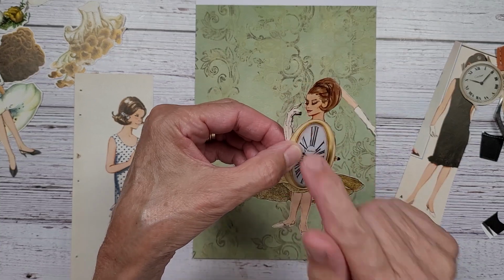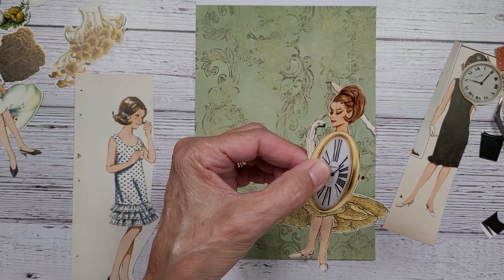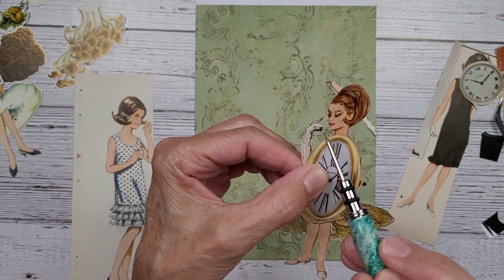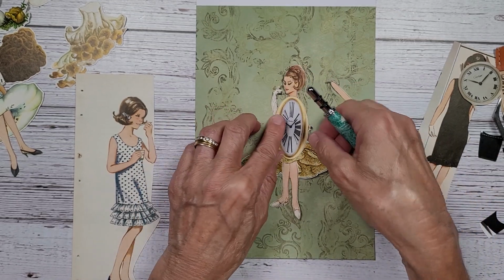It's like a bunny rabbit. Ha! That's all I'm going to see now is a rabbit. You ever do that? You look at something. Here's the ears, the bunny's ears. Here's the eye. Here's the nose. And here's the little mouth. Little bunny.